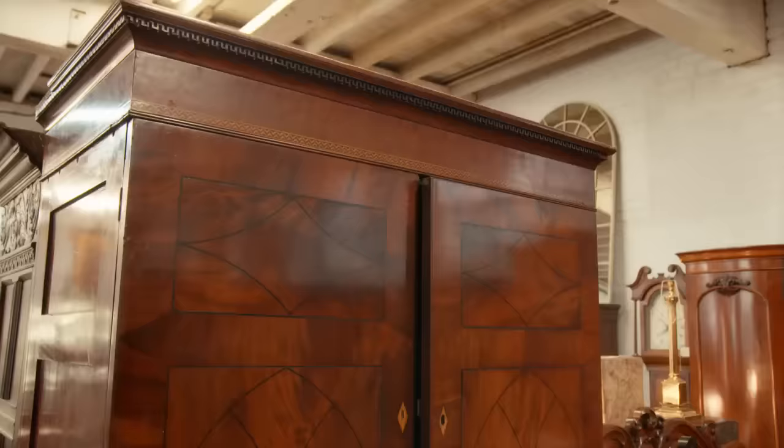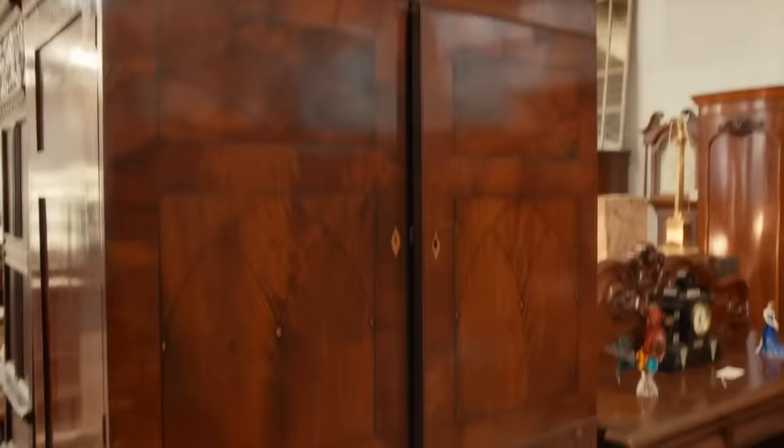How much are you asking for that? £850. Financially, it's not worth me getting into it. It's a fantastic piece of furniture, but the figures just aren't going to add up.